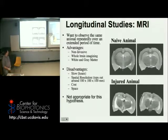I did a longitudinal study using MRI. So these are actually on fixed brains, which is why I have pretty good resolution. So here's a naive animal here. This is a hippocampus in here. Here's your cortex, your corpus callosum, the thalamus is in here. And this white here is the cerebrospinal fluid. So you can see where it is. Now, this is a double injured animal. Look at this ventricle here and in here, totally blown out, which means there's been a lot of atrophy, and even some in here. And I have another one where you can see the hippocampus is pretty well atrophied.